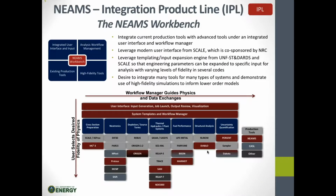Then there's the integration product line. The integration product line, as you saw from an earlier slide, is a lot more than just the workbench, but the workbench is the heart and soul of our focus right now, and it's where we are asking for your help in our scope this year. We did ask last year, we did receive some really good proposals, and we were able to fund one of them. We're hoping to continue that, maybe even fund more this next year if we can.